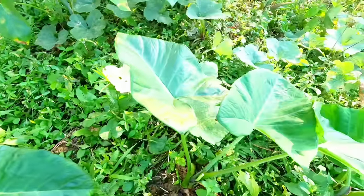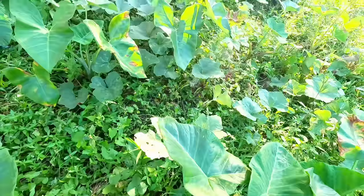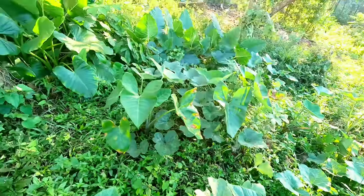As we are walking through this village, we have come across this homestead, and wow. Guys, these guys have kontumre here. That's my favorite vegetable.